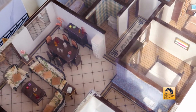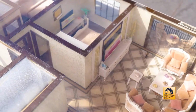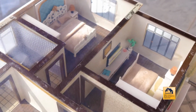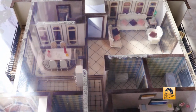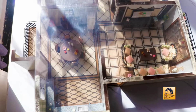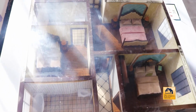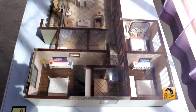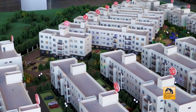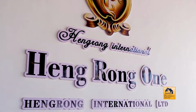Selling prices are negotiable with flexible payment plans. Feel free to contact for more information on prices. Note that prices depend on the floor, the number of bedrooms, type, etc. The developer is Heng Rong International Limited.